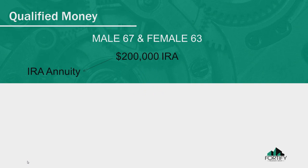Let me show you again. Oops, I just noticed something that threw me off for a second. My female is 65, she's not 63. So let me kind of flow chart this out for you and explain what we're doing.